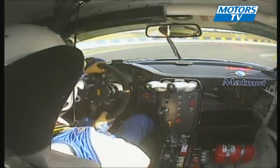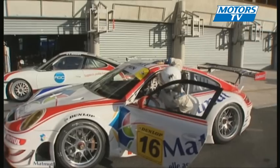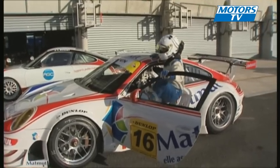A sign was needed to tell Patrick his moment of glory was at its end. No, it wouldn't be a trip through the gravel trap, but rather the fuel gauge that told him it was time to hand back the RSR to its rightful owners.